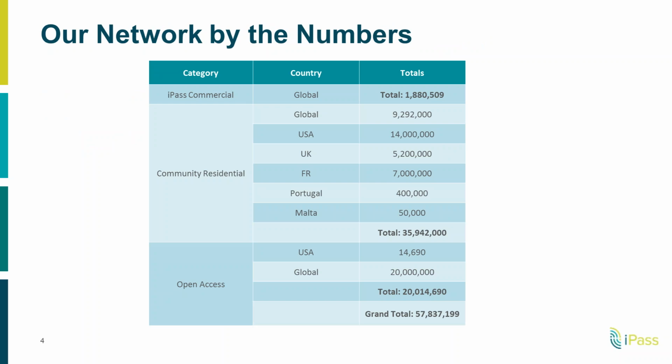So iPass has technology which is able to curate onto free amenity Wi-Fi. In terms of how our footprint looks today, and the categories I've just outlined, we stand at around 57.8 million hotspots. You can see the commercial footprint here at nearly 1.9 million, the community footprint at nearly 36 million, and then we've managed to curate around 20 million hotspots.